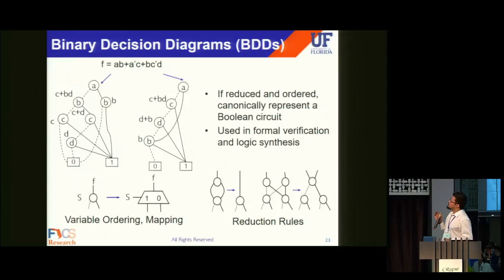So what are binary decision diagrams? If they're reduced and ordered, they're a canonical way of representing a Boolean circuit. They're widely used in formal verification and synthesis. And you can obviously go from a decision diagram to a circuit simply by replacing each of the nodes with muxes. One thing to note is the variable order determines the size of your BDD. So this is one way you can represent your Boolean function.